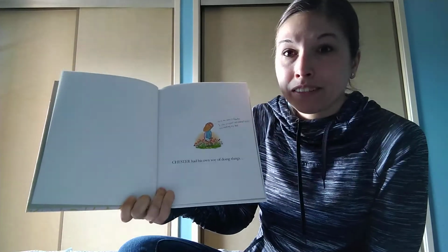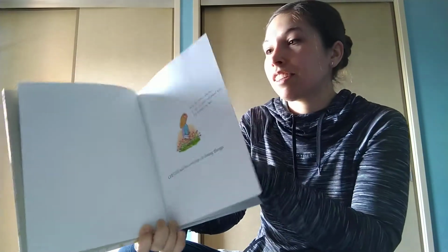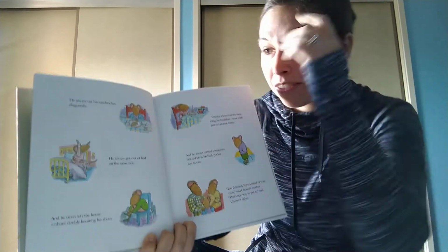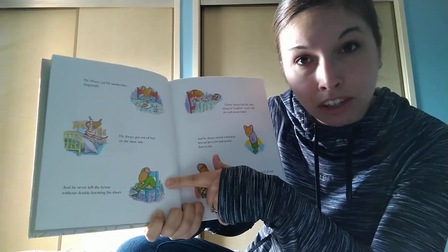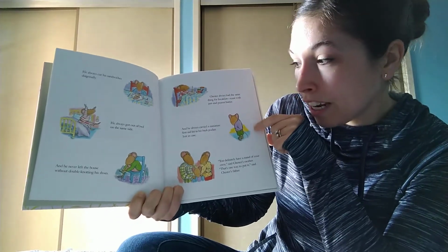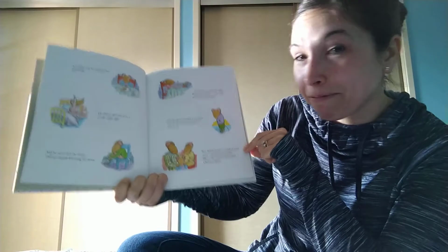Chester had his own way of doing things. Hello, my name is Chester. I like croquet and peanut butter and making my bed. He always cut his sandwiches diagonally. Remember our diagonal line? Not horizontal, not vertical, but diagonal. He always got out of bed on the same side. And he never left the house without double knotting his shoes. Very sensible. Chester always had the same thing for breakfast, toast with jam and peanut butter. And he always carried a miniature first aid kit in his back pocket, just in case. You definitely have a mind of your own, said Chester's mother. That's one way to put it, said Chester's father.